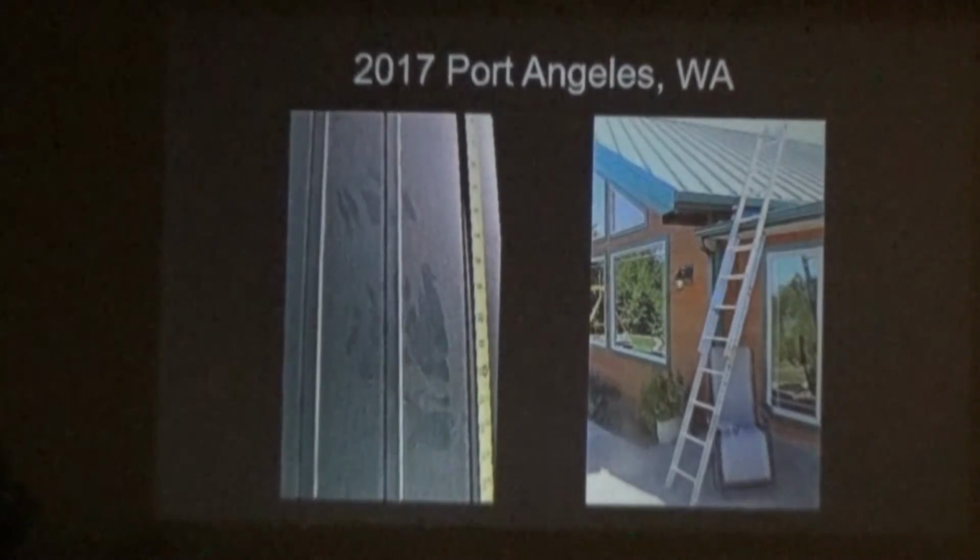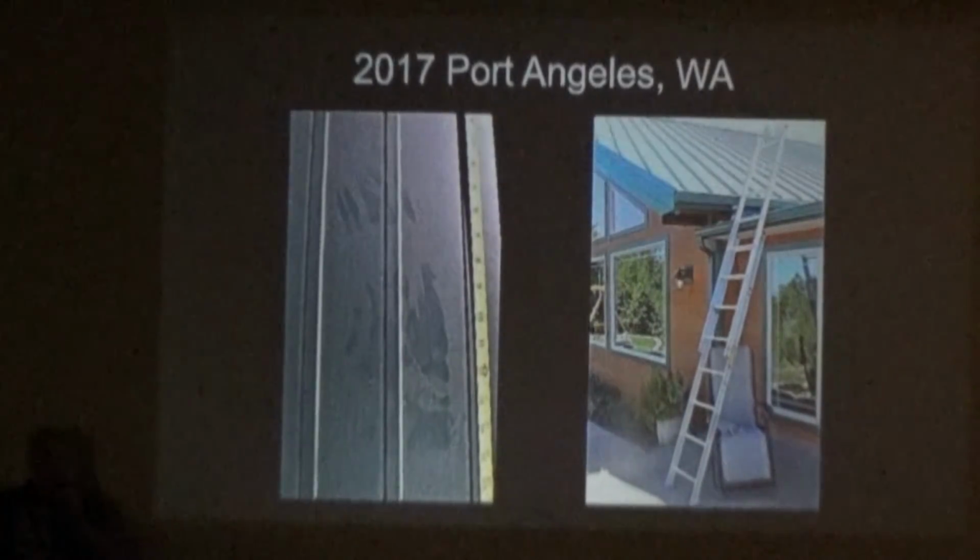Something banged the top of the building. Remember the Fort Bragg handprint that we started this whole deal with, right? Hit the outside of a building.